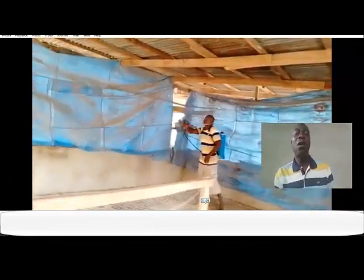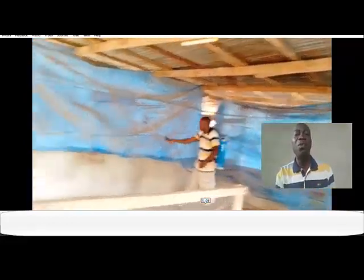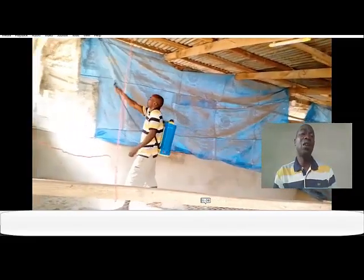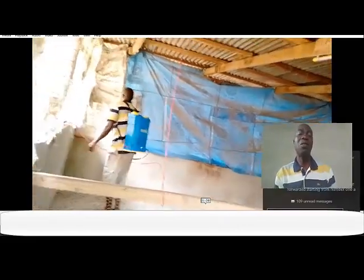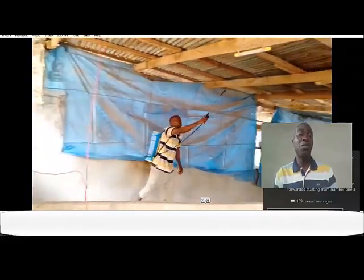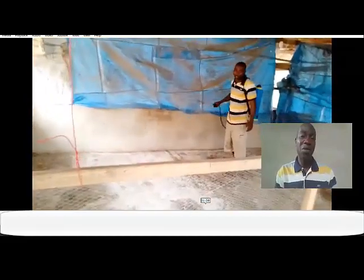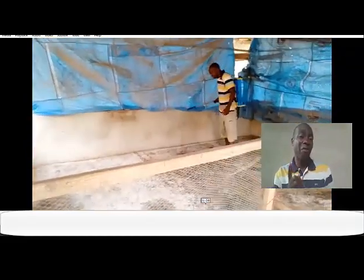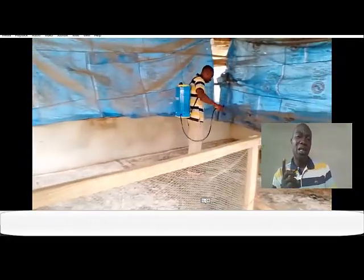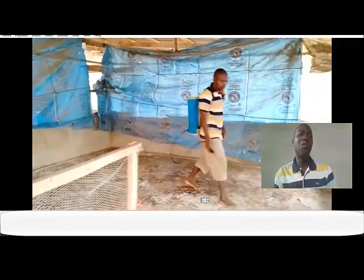This is to take care of any microorganisms that may be available that have the potential of attacking our incoming stock. This is very, very important. You understand? It's very crucial. This one does not take a long time. I will soon finish spraying this section. However, this short period will save you from a lot of waste. Very, very important.